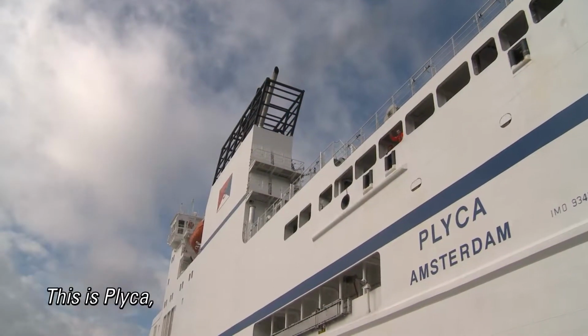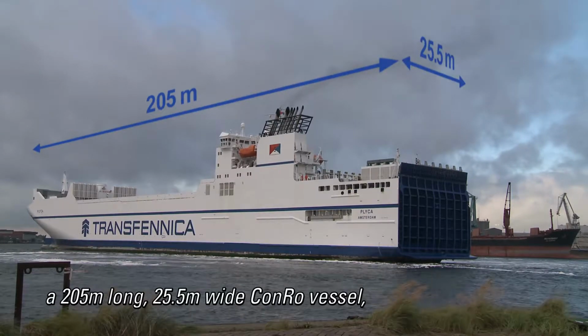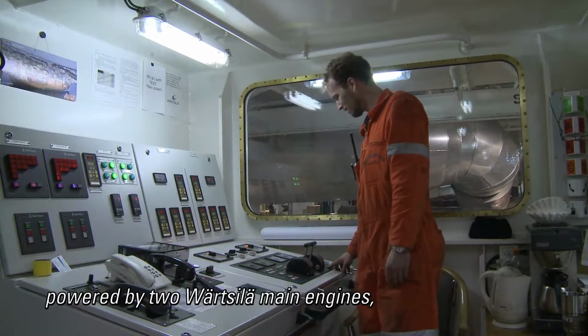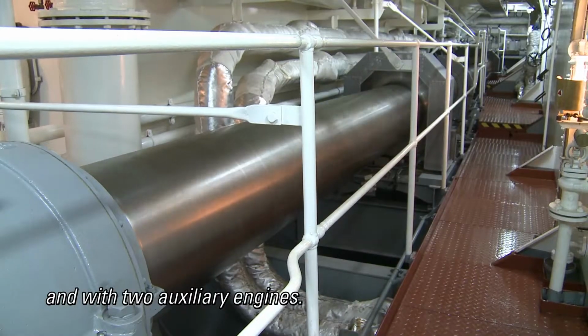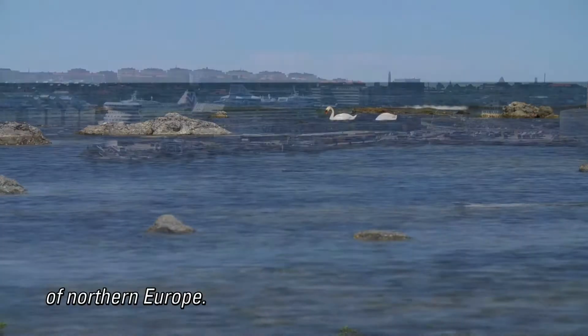This is Plyca, a 205-meter-long, 25.5-meter-wide Conro vessel, powered by 2 Wärtsilä engines and with 2 auxiliary engines. She operates in the emission-controlled waters of Northern Europe.